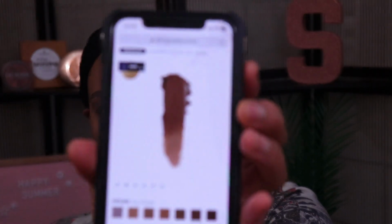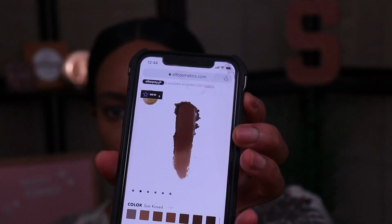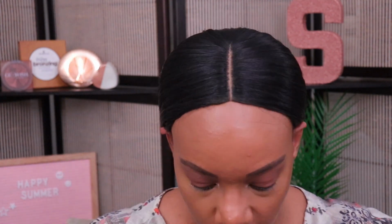So if I were to get another shade, I would have to get one that's gonna be darker than Bronzed Belle. And the next one is called Sun Kissed. So let me show you guys a swatch of what Sun Kissed looks like. I hope y'all can make that out. Maybe I'll try this, but I do want to wait until I can see it in person in the store, because I just feel like this one is not giving me the warmth that I need for my skin tone.